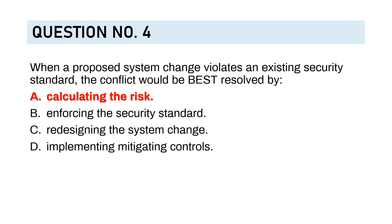Now, the correct answer here is A, which is based on my experience, risk is always there. So this conflict would be best resolved by calculating the risk, considering the risk. What would be the risk if you propose any system change or changes that might violate your existing security standard, right? All right, so number four is done.